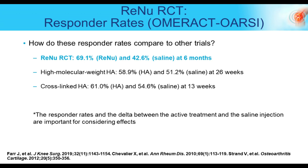There was a study investigating high molecular weight HA, which demonstrated about a 59% response rate and 51% saline. There was another one for cross-linked HA that showed a 61% HA and 54% saline at 26 and at 13 weeks. So again, it is fascinating how well people respond to saline. Initially, everyone thought this is pure placebo effect. I give you an injection, it hurts, it's a big deal, so this better help. It's mind over body, but there are some thoughts now that saline actually might do something in a joint. So it might not be only placebo, there might be a true physiological effect, but that's being investigated. But reassuringly, we were better than saline.